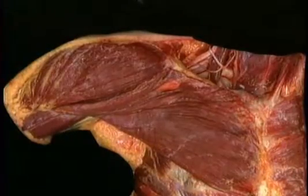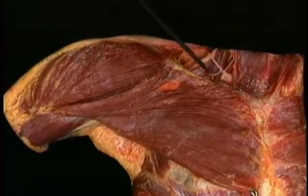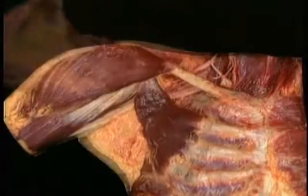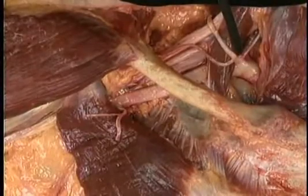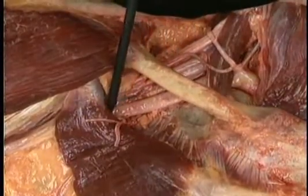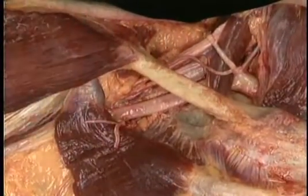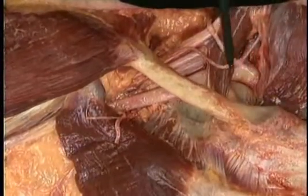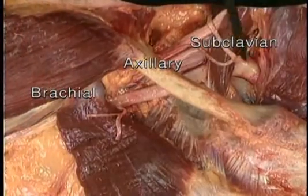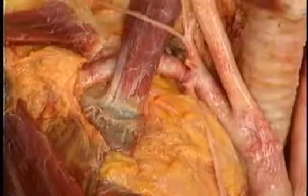In the dissections that follow, all the accompanying veins have been removed to simplify the picture. To get a good look at the artery as it runs from here to here, we need to remove pectoralis major. Now only three structures stand between us and it. Here's the artery, passing behind the anterior scalene muscle, behind the clavicle, and behind pectoralis minor. Three names for one artery: subclavian, axillary, brachial. Let's see where it begins.